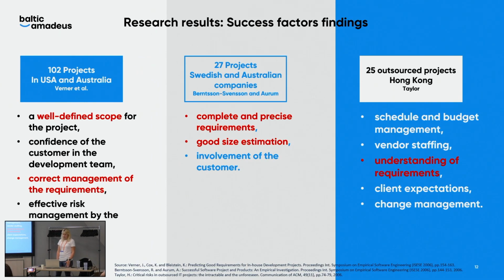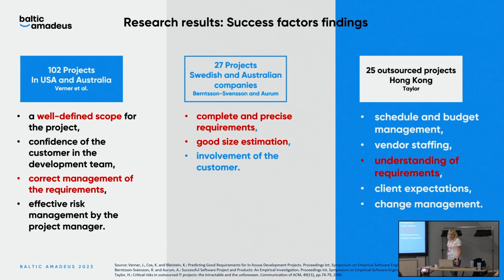Luckily, I also found success factors, from research that was carried out in different continents and countries, and we can see that they have something in common. You probably won't be surprised that according to the research, the main factors are a clear set of requirements and their management. And of course, apart from that, other key factors are a clear vision, goal, and realistic expectations.